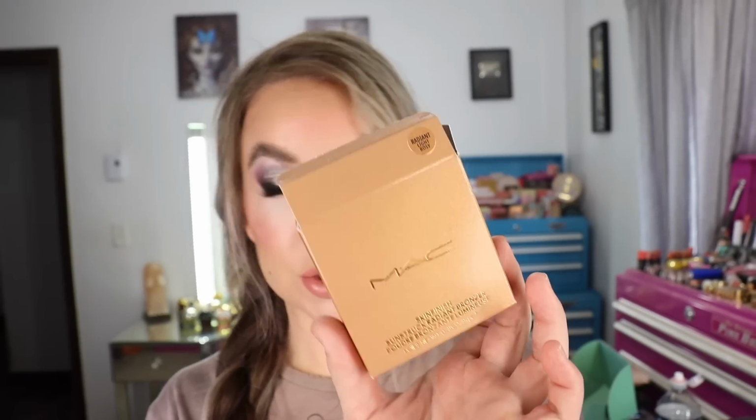Also from my online order at Ulta, I got a couple more MAC products. I got one of their new Skin Finish Sunstruck Radiant Bronzers, and I got the shade Radiant Light Rosy. There's 0.28 ounces or 8 grams of product in here. And this guy is made in the USA. So this is the box packaging. And this is the bronzer that I've got on my face today.